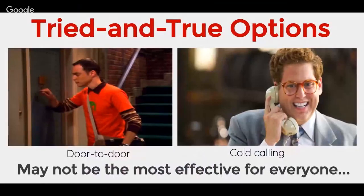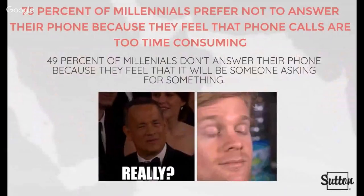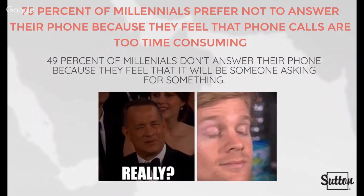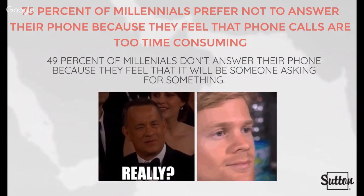Obviously, there are the tried and true options of lead generation: getting out into the neighborhood and knocking on doors, or buying lists of contacts, picking up the phone, and cold calling. It's important to understand that not everyone responds to the same technique. People are unique. For example, I myself never answer my phone, especially if the caller is unknown. In fact, 75% of millennials prefer not to answer their phone because they feel that phone calls are too time-consuming, while 49% of millennials don't answer their phone because they feel that it will be someone asking for something.